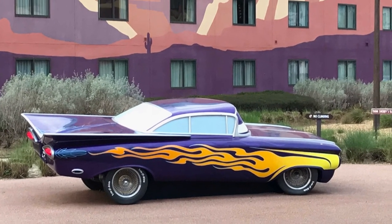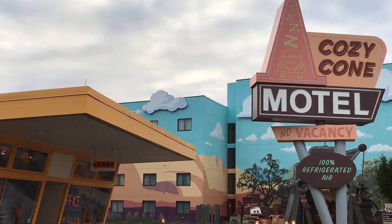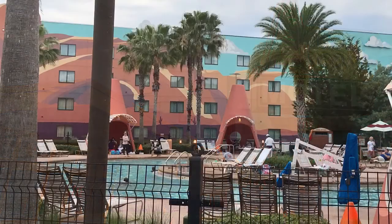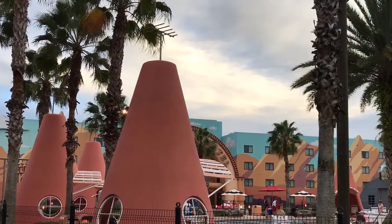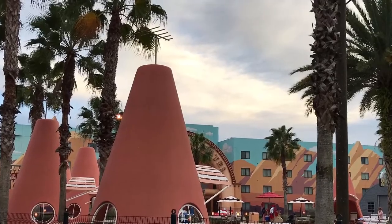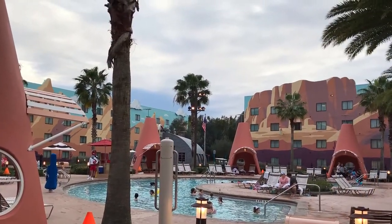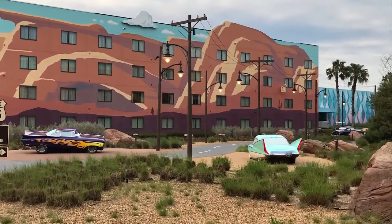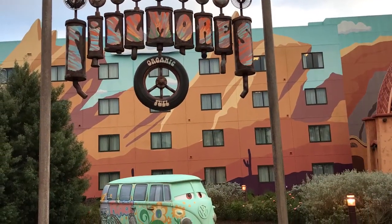The cars are life-size and it's set like in the desert. And there's the Cozy Cone Motel, which is also part of the pool area. Inside the Cozy Cone Motel is also a laundromat. And if you notice, these giant cones are cabanas right outside the pool. The Imagineers did a really good job with the theming in the cars section. You've got the life-size cars, and you can walk right down the road, and the shrubbery, and the paintings on the buildings. Everything's just very immersive in this section.